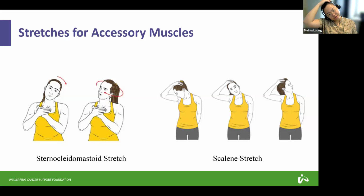Okay, and slowly come up out of that there. And then the last stretch is very, very similar to your sternocleidomastoid stretch, actually. So starting on the right side, again, place that right hand underneath your thigh. We're going to rotate and look up towards the top right corner of the room. And you're going to place your hand on top of your head and you're going to pull down just slightly.